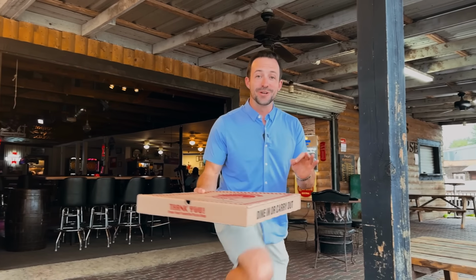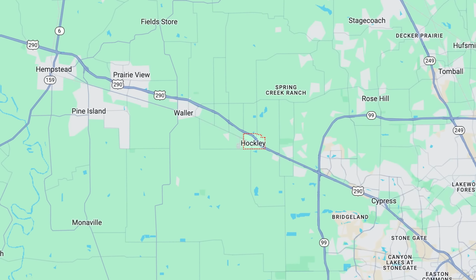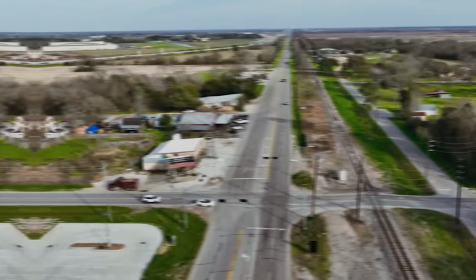But before we do that, I think it's really important that you know a little bit about where we are today. We are right here in Hockley, Texas. And if you don't know where Hockley, Texas is, it is located on the northwest side of Houston, right along Highway 290, and it's about 10 minutes away from Cypress, Texas. And let me tell you, Cypress, Texas is massive, but Hockley, until recently, not so much.